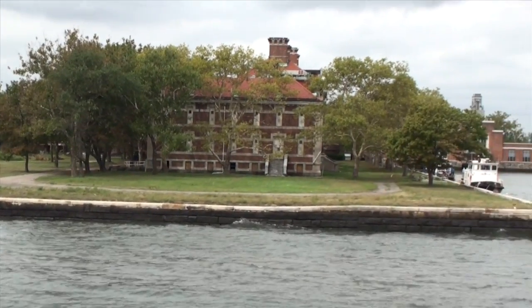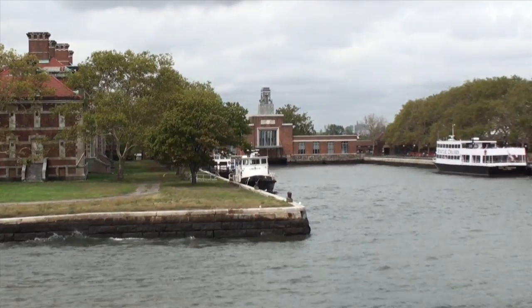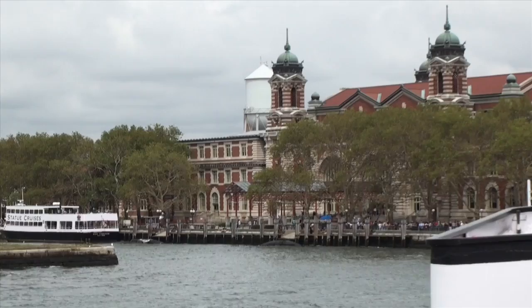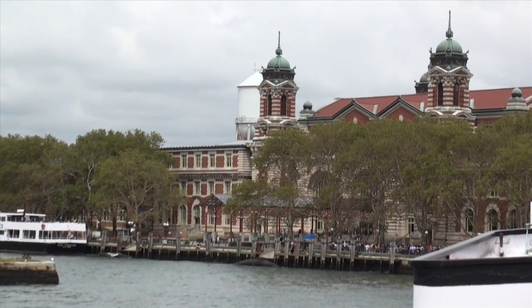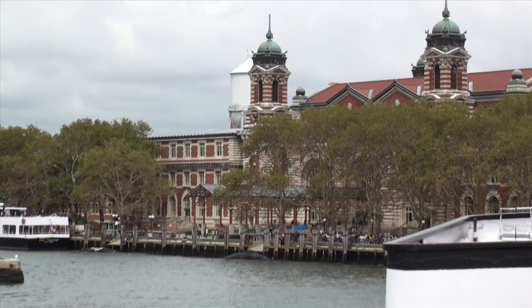Ellis Island's south side contains 25 buildings that are mostly unrestored. These structures included general hospitals, isolation and psychiatric wards for immigrants needing treatment or isolation.